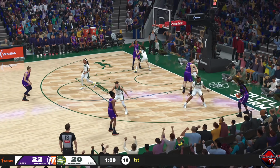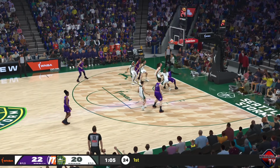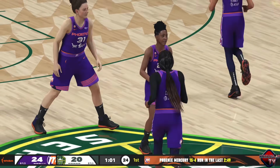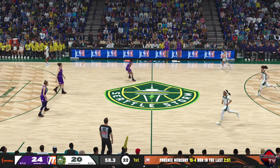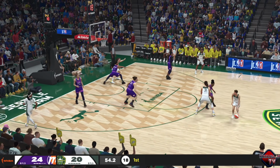Outside Williams. Copper. Adds basket number 6 to her stat sheet. She's now 6 for 10. You just love to see Copper turn on the jets. When she's this hot, she wants the ball every time, and she deserves it every time.